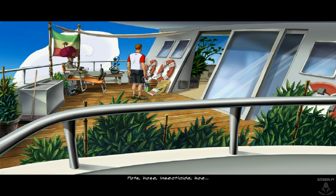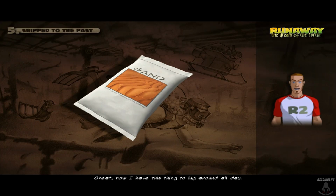Pots, hose, insecticide, hoe. Darn, nothing I need. Take the sand, man. What? The sand in those sacks is so finely fine. I'm in awe. Please, take one. Thanks, but I don't think I need any sand. You must be pulling my weed, man. Such fine sand. Please take the sand or I will lose my temper. Okay already, I'll take a sack. Great, now I have this thing to lug around all day.